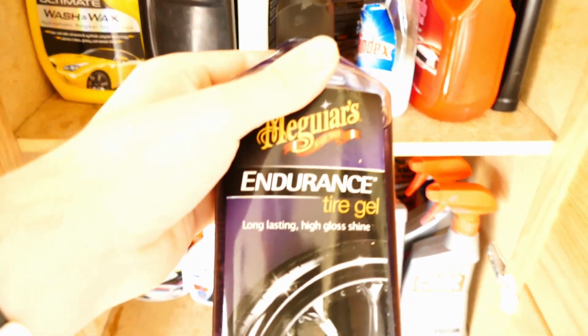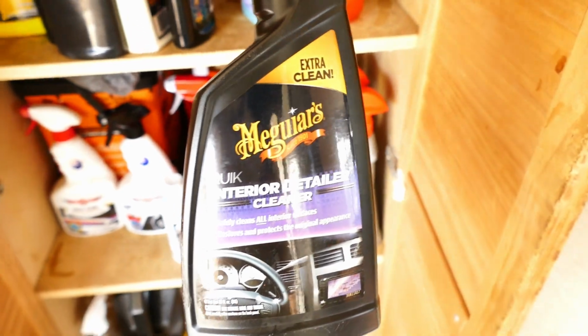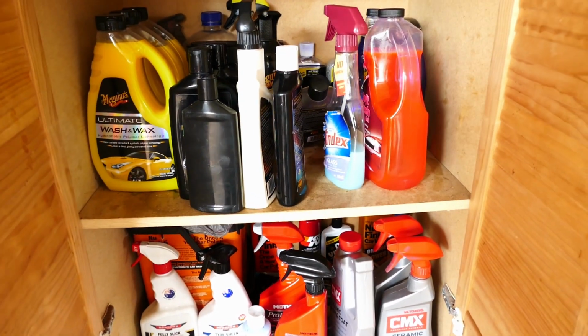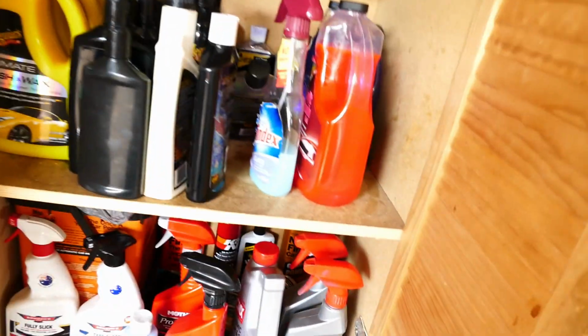Almost out of the glass cleaner. Don't worry, we have another one. Grab some tire gel. We'll grab some interior cleaner. We'll do a quick clean up there. That is all we'll need for right now, or all I can think of. We'll come back to the cupboard if we need anything else.